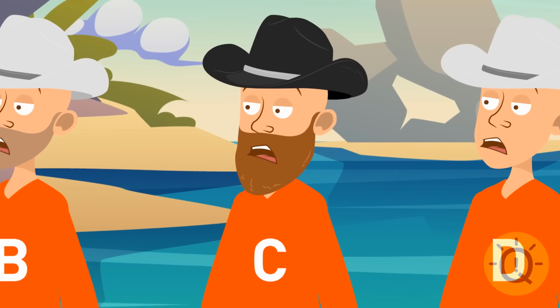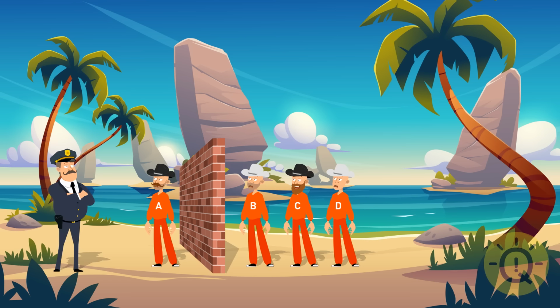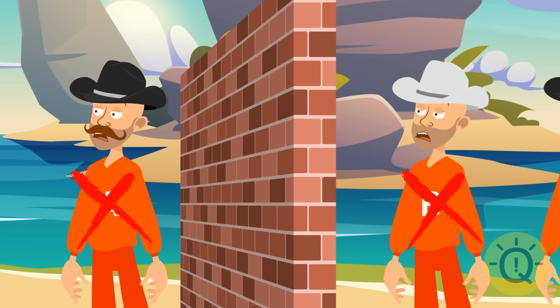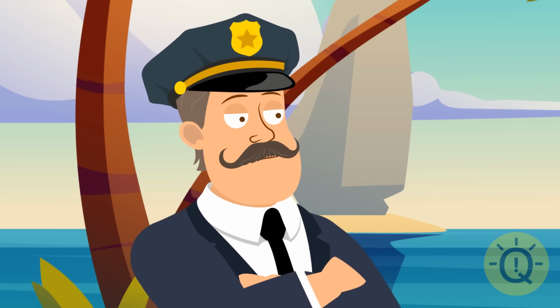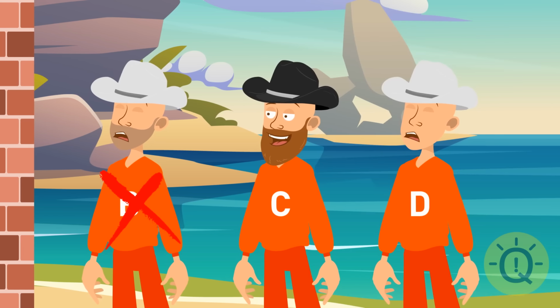If you guessed prisoner C, then you got it right. Let's see why. This riddle can only be solved through a process of elimination, and 2 of the prisoners, prisoners A and B, can be eliminated right off the bat. That's because neither one of them can see any of the other prisoners, so neither possesses any information with which to make a more certain guess. That just leaves us prisoners C and D.